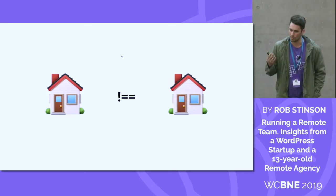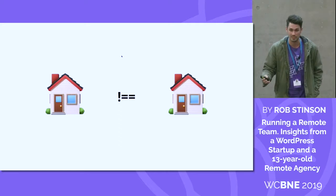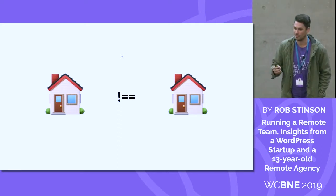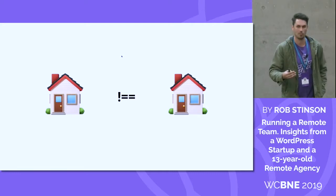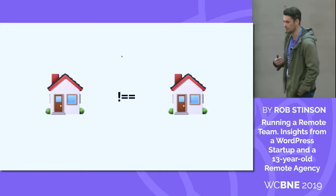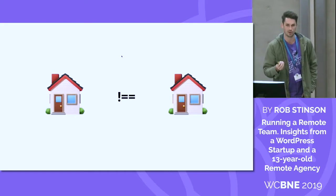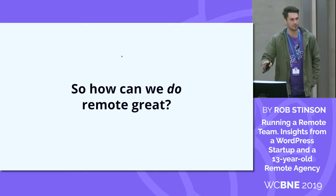I've been able to choose that I want my home to be on the Sunshine Coast. I grew up there as a kid. It's a great place. I love the beaches. My family's around, and remote has allowed me to choose where my home is and to work from my home. Ultimately, across it all, why is remote great? You get to choose where your home is, and then you get to work from your home. But anyway, remote is great.